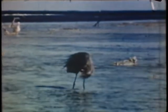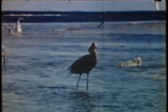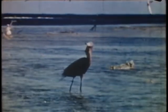A reddish egret lands on the bank. His topknot spreads in the wind. His bill is pinkish violet in color, not too common.